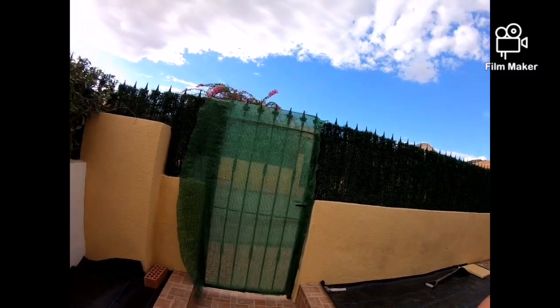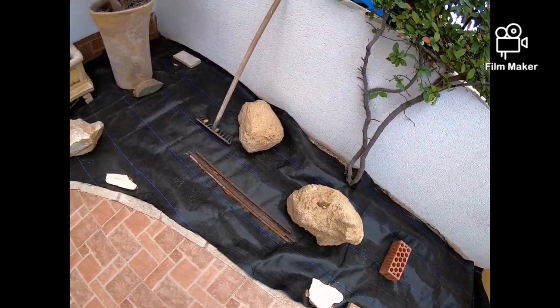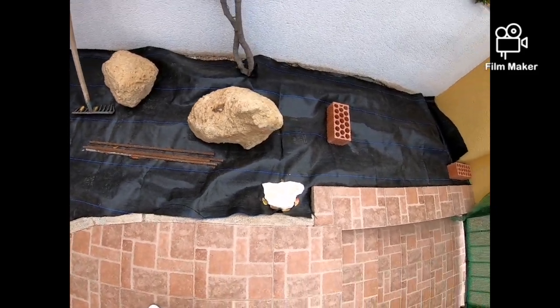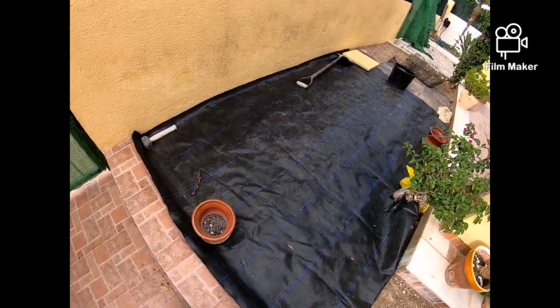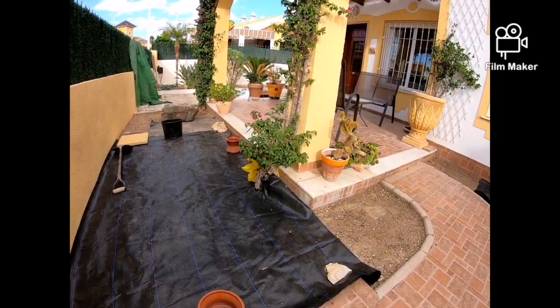But yeah, I'm trying to remember where I was up to last time, but what we have had done is, I think at the time we were removing all of the old stones that we had around the patio. So they're all removed now, and we're starting to put the weed suppressant down prior to the new stones being laid. So as you can see, it's still like a building site, but not quite as bad as it was.